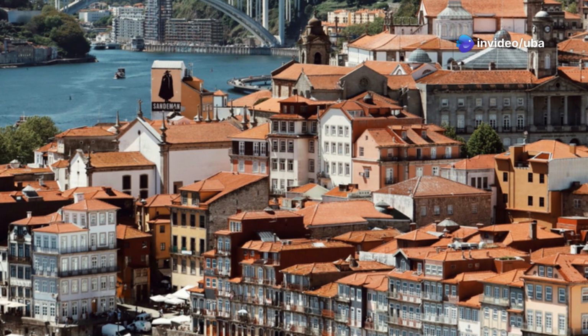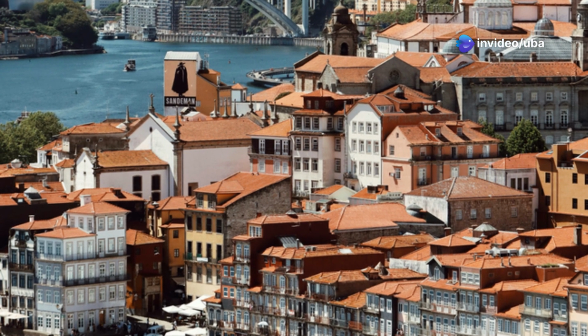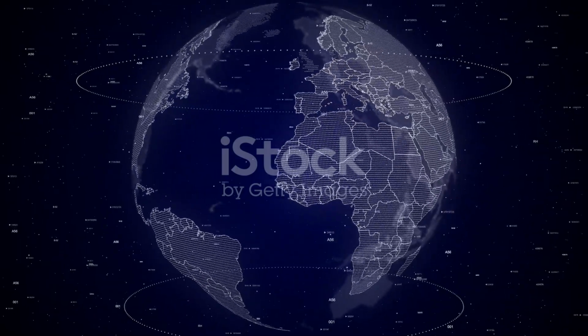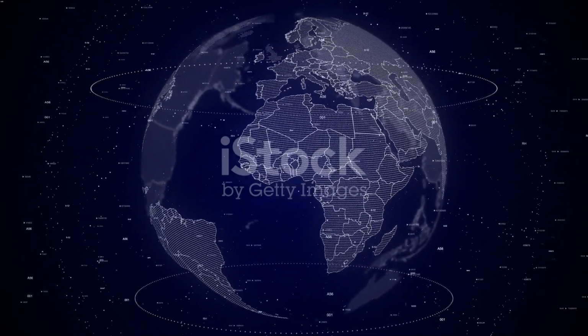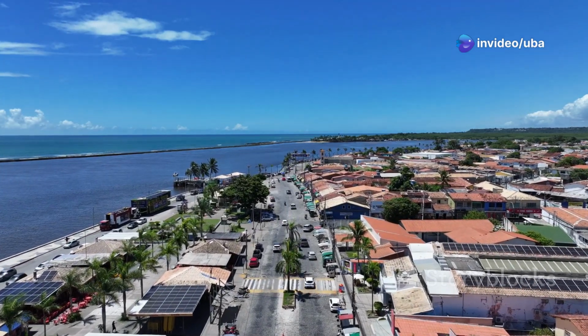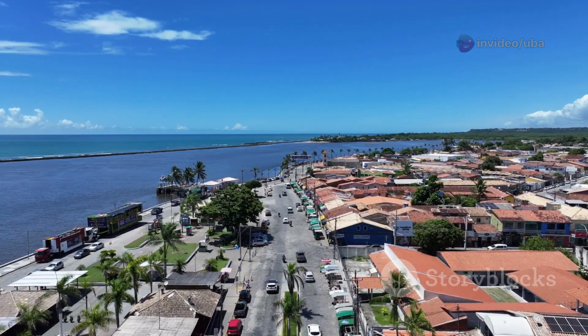The official capital is a city called Porto Novo, a charming place with a lot of Afro-Portuguese architectural influence. However, the economic hub and largest city where all the action really happens is Cotonou. So you have an official capital and a de facto capital. It's like having a formal suit for official pictures, but wearing your favorite track pants for everything else.